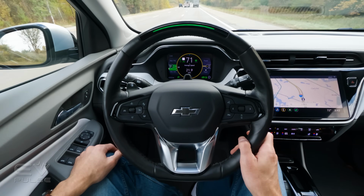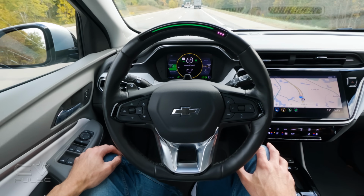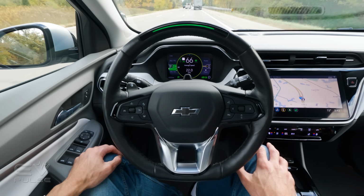And when the conditions are right, you just hit a button, and then you can sit back and relax because the vehicle is basically doing all of the work on its own. It's controlling its speed, and it's doing the steering to keep you locked in the middle of the lane. And I've got to say, it works brilliantly. Now, of course, you do have to pay attention.